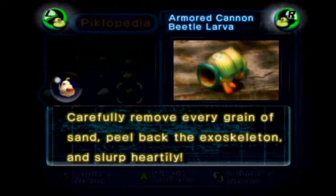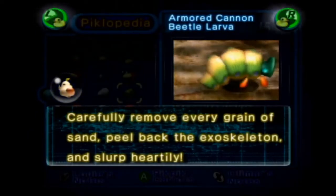Carefully remove every grain of sand, peel back the exoskeleton, and slurp heartily.